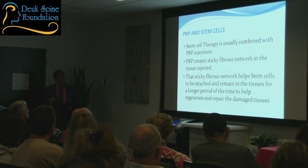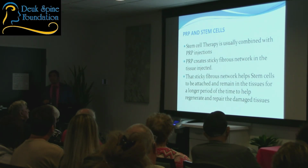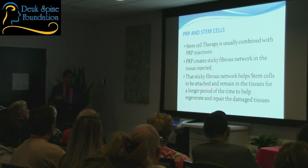But at the same time, if you inject in, let's say, a lumbar disc, it holds very small volume. So we may not inject PRP, we just inject the stem cells because we want to inject as much as we can instead of PRP. But if you think that the disc is leaking, then we may put a little bit of PRP so the stem cells we inject are not leaked out.